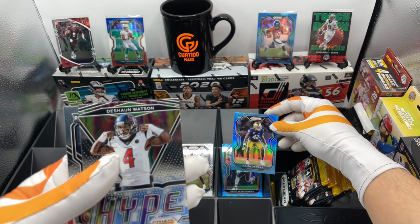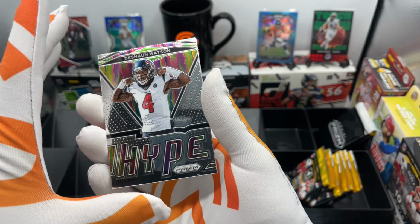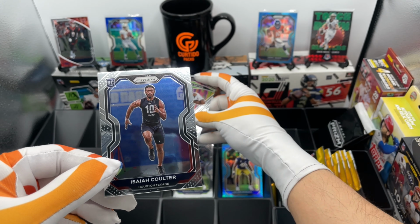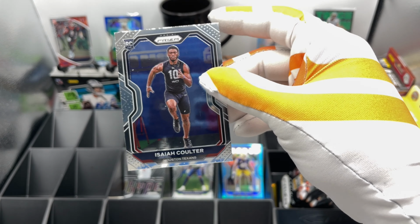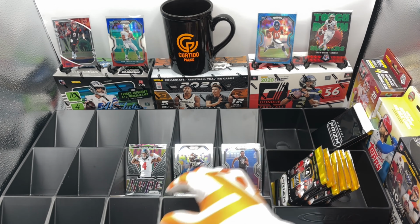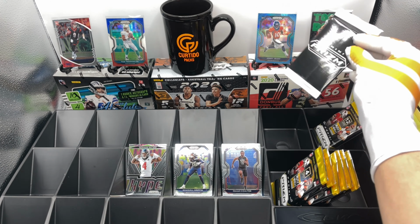Boom. Here we go. Deshaun Watson hype card. Okay, not bad. And we got a rookie card, Isaiah Coulter of the Houston Texans. Yes, that is what we get from our hanger box. I don't know if we got our money's worth. $15 for those 10 cards.